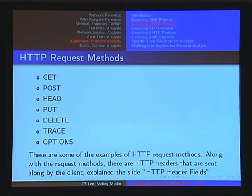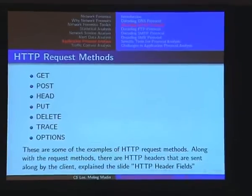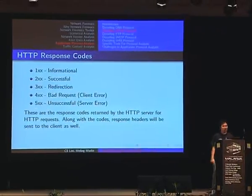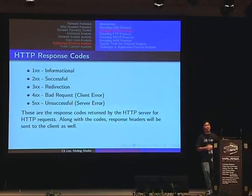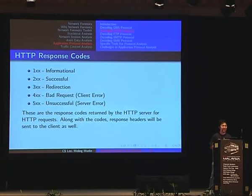So here are the HTTP request methods like GET, POST, HEAD, PUT, DELETE, TRACE, OPTIONS. These are some examples of HTTP request methods. Each method usually tells you what this HTTP traffic is about. The response code itself also tells you information: 1xx, between 100 and 200, is informational, and 200 is successful.